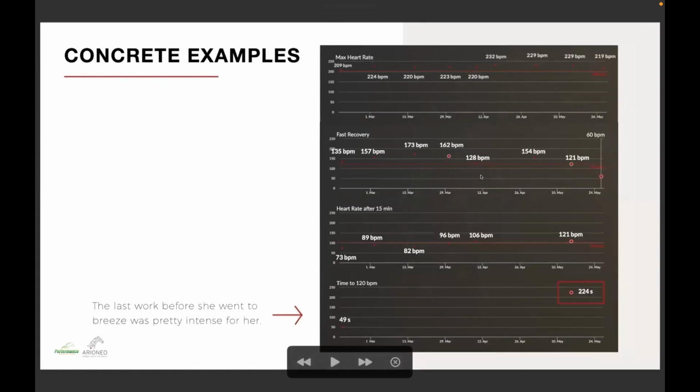And this third horse here is actually a very good horse. You can see that last one there, we've put the square around the 224 seconds. That was her final work at the Curragh before she went to the breeze up sales. So despite the fact that she'd been in work a long time, she was a relatively fit horse.